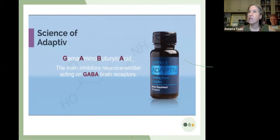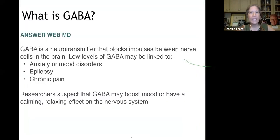So basically by including GABA in our diet, we help the brain to inhibit neurotransmitters that are acting on the GABA brain receptors. Okay, what is GABA? So let's talk a little bit more about that.